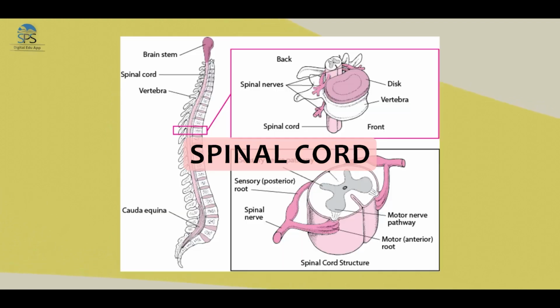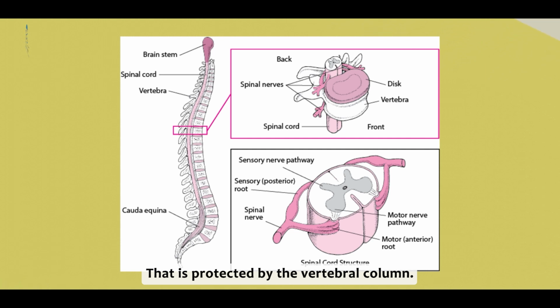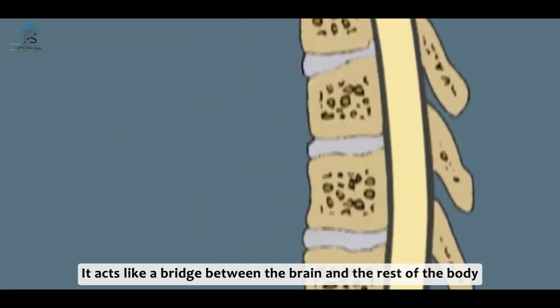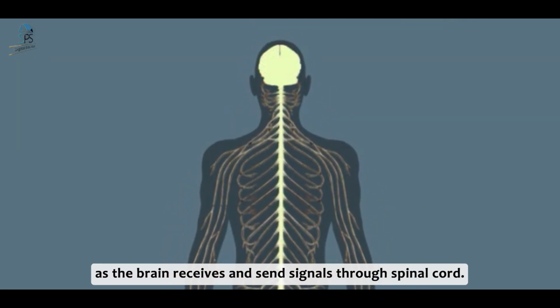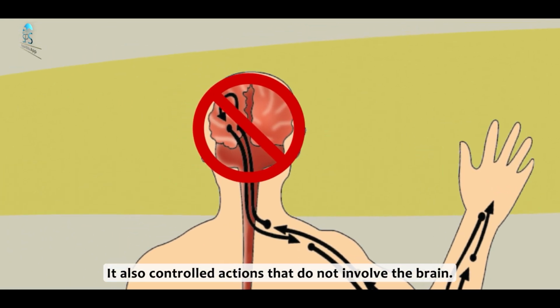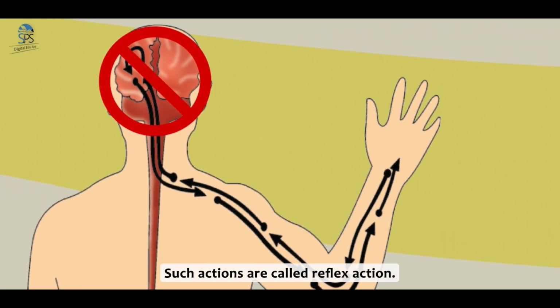Spinal cord. It is a thick bundle of nerves that is protected by the vertebral column. It acts like a bridge between the brain and the rest of the body, as the brain receives and sends signals through the spinal cord. It also controls the actions that do not involve the brain. Such actions are called reflex action.